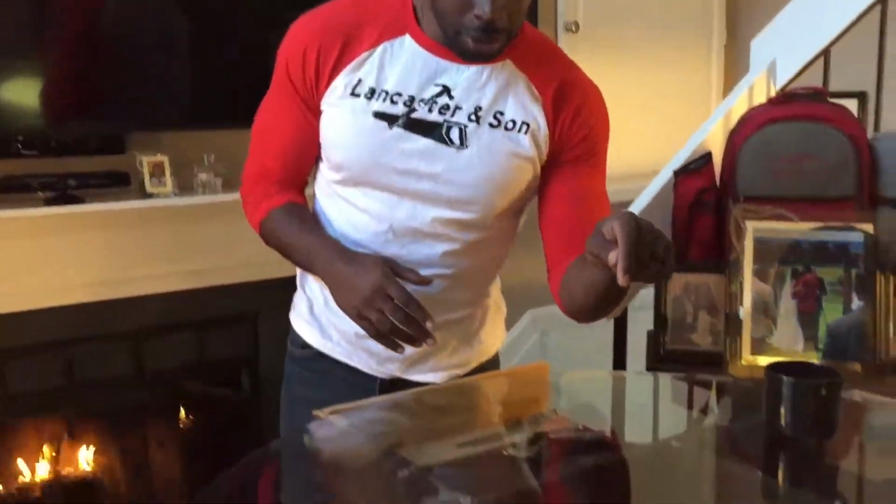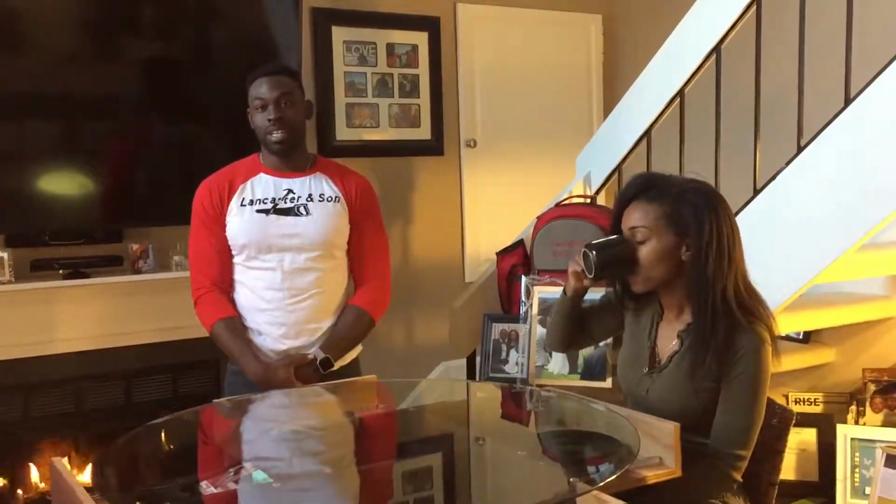And in the middle of the table, when you look down, there's a mirror. So whenever you want to check yourself, just look down the tower. Something neat. Everything we like to make here is functional and yet creative.